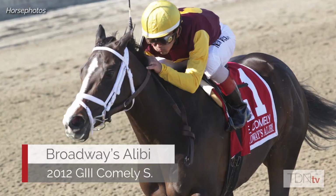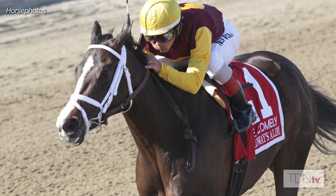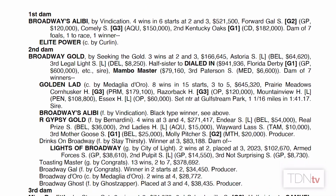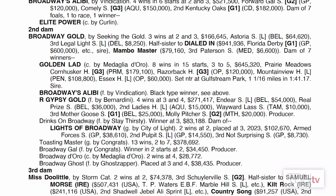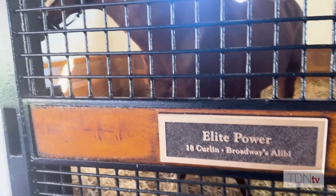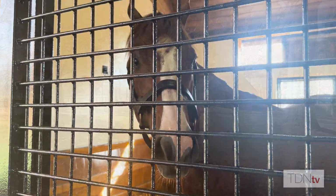He's out of a mare that was 6 for 7 and runner-up in the Kentucky Oaks. And the pedigree all has that two-turn dirt stamina there. I think being by Curlin is going to give him every chance to be one of those types that, while he was a sprinter-miler type, there's no reason that his offspring can't stretch out and perform at two turns.